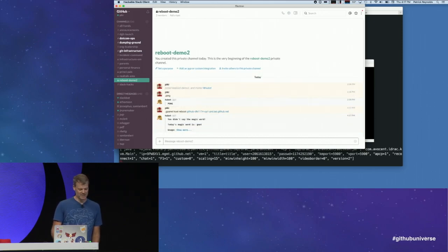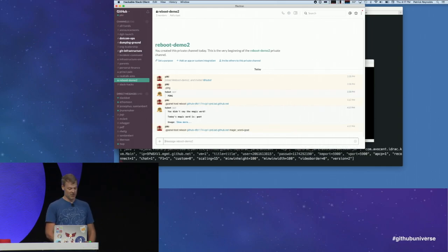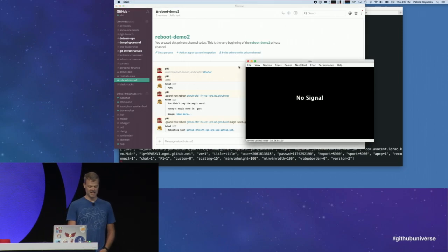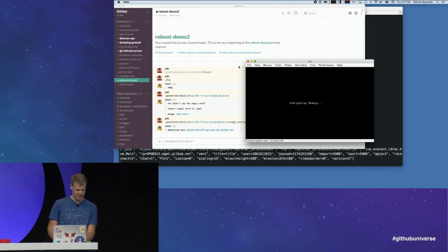And Hubot wants me to say a magic word, just so that I don't do this by mistake. It's not a security measure. It's just a typo measure. Take this moment and make sure you're rebooting the right thing. OK. Comes back, rebooting host. Oh my gosh, check the status page. No signal. That's our console. And we could now just sit here and watch for 5 minutes as this massive server goes through its power on self-test. But you get the hint.